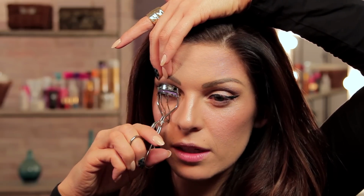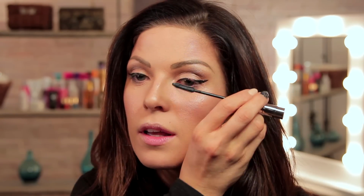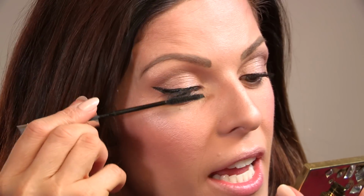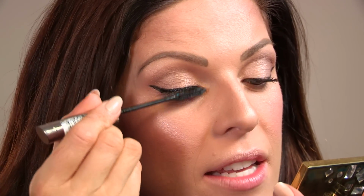This is just putting a really nice base for your false eyelashes to sit on top. And then we're going to add lots and lots of mascara. The reason why this mascara is one of my favourites is because it's like the comb, so you get to really push the lashes up. Whereas I find sometimes with the larger mascara wand brush heads, you get it all over your eyelids and you just get in a mess.